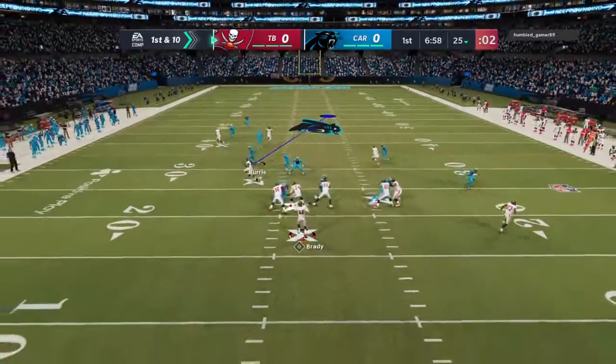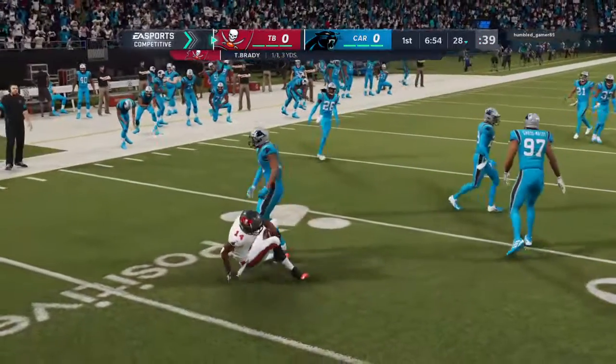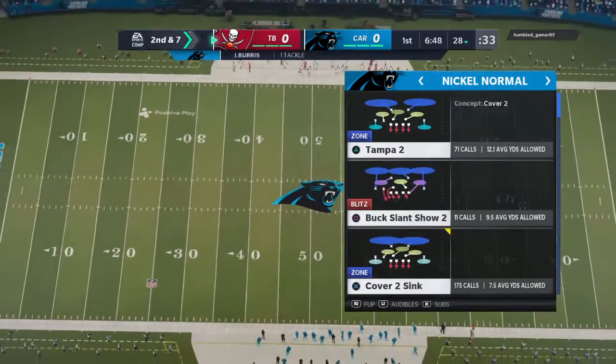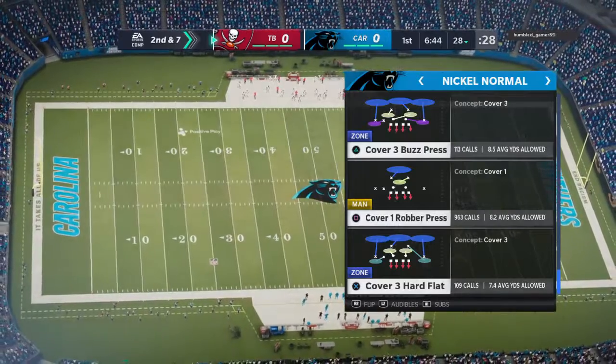On 1st and 10, here's Brady. Looking for Godwin, and he's got him, complete. And he'll be upended at the 28-yard line. Just a 3-yard gain there, second down. 2nd and 7 at the 28-yard line.